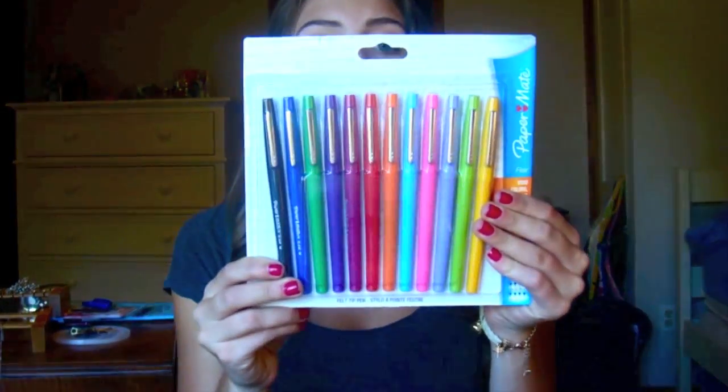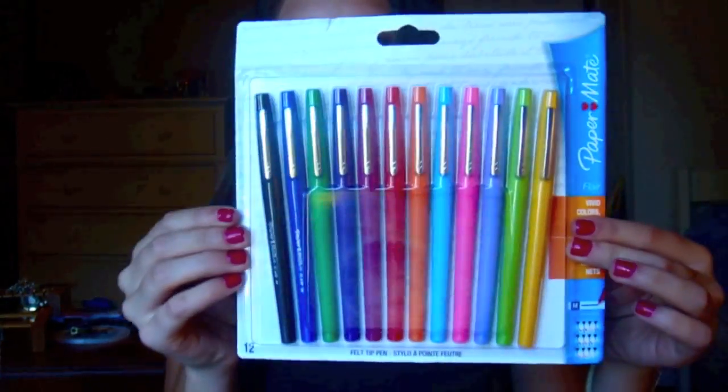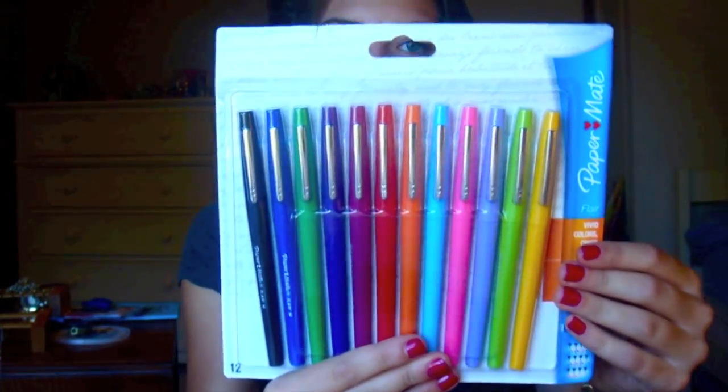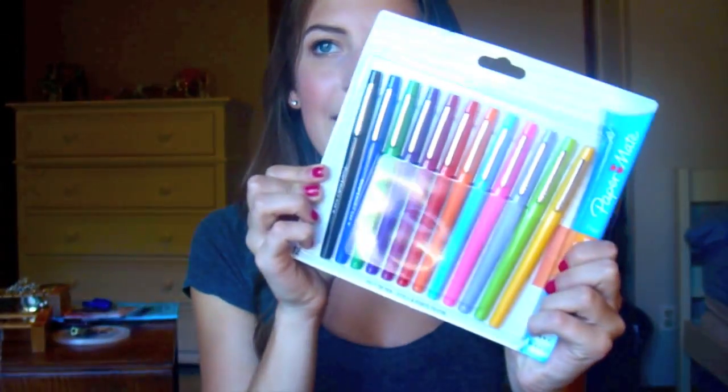Then I got my favorite colored pens. These are by Papermate and they're called Flare. I adore these. They're multicolor, and I always use these to write in my planner. I'll talk about my planner in a sec. But I use these to write in my planner, and it's super nice. So yeah, I'm really digging these.